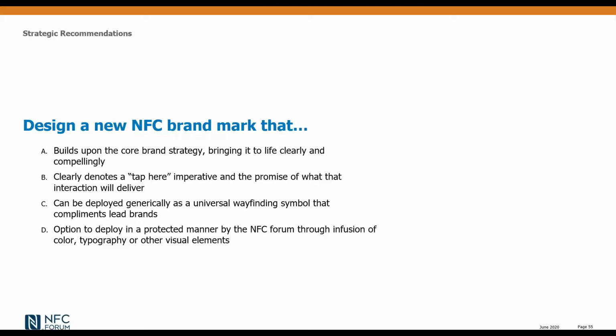were to design a new NFC mark that builds upon the core brand strategy and brings it to life clearly and compellingly, including the promise of simplicity and the power of use cases, so that it melds with that kind of promise in the world. It clearly denotes that tap here imperative, and can be deployed generically as a wayfinding symbol that complements lead brands. In the future, there could be an option where it gets deployed as a trademark for the NFC Forum. For now, we really see it as a wayfinding mark that allows people to address some of these challenges and hurdles with how users interact with NFC in the world. But it was designed with a lot of flexibility to evolve into broader NFC Forum corporate needs should the forum decide that.